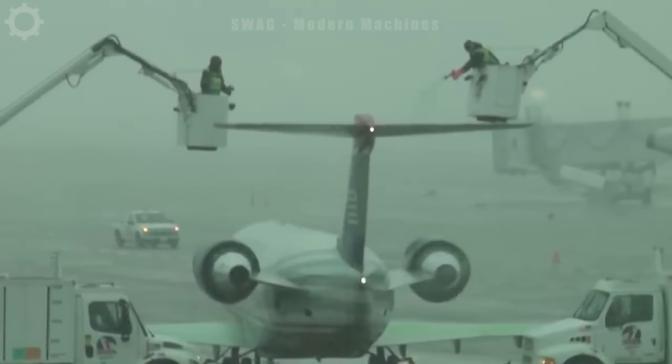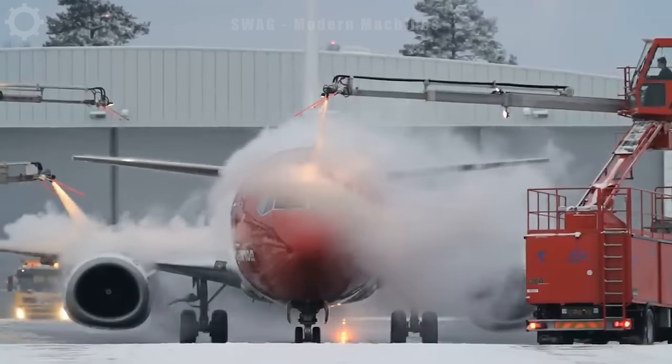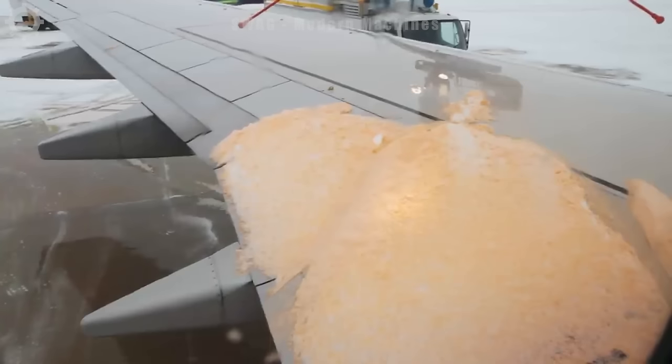This is an advanced solution for removing ice and snow from aircraft. With precise engineering, it effectively clears icy surfaces, ensuring safe takeoff and landing.